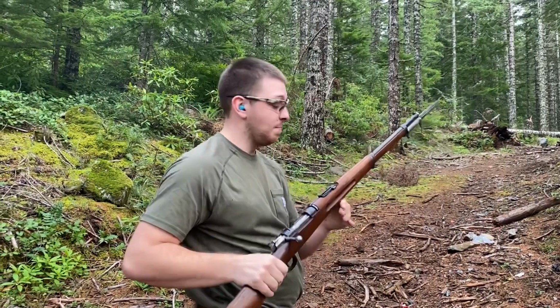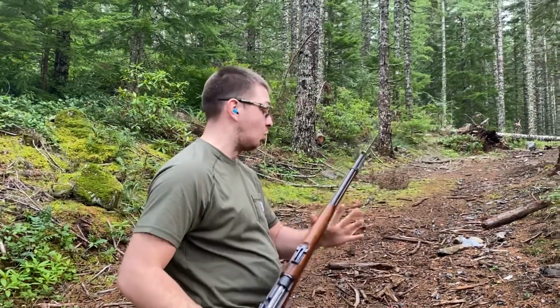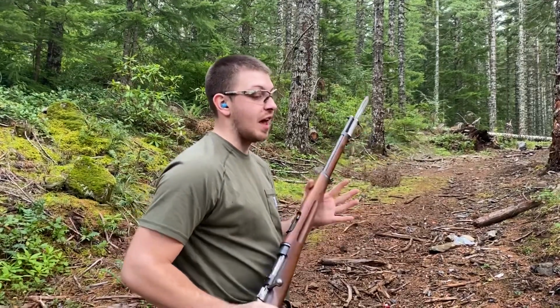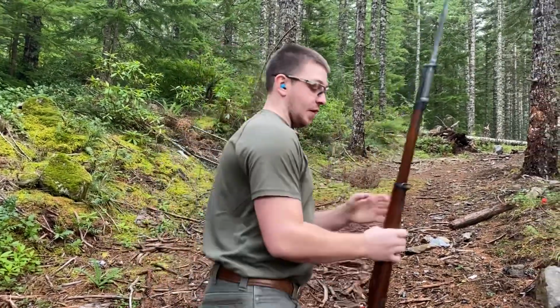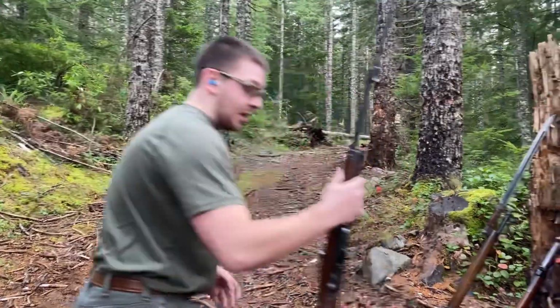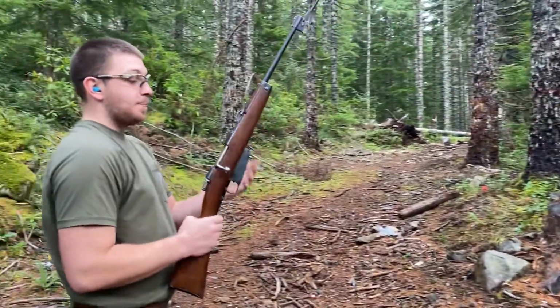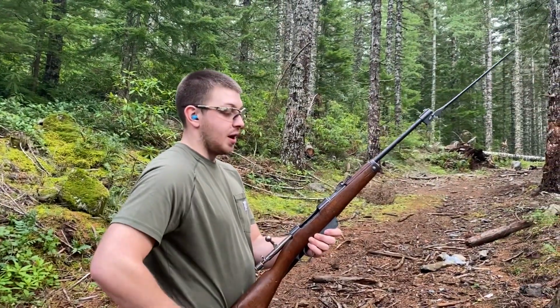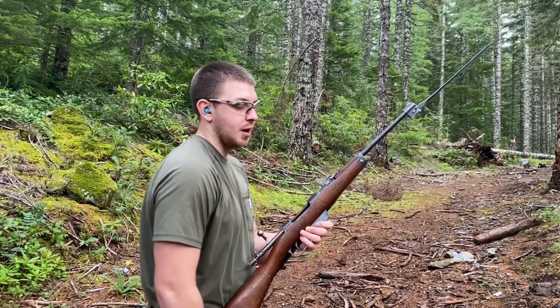I love this thing. It just feels so nice. My only complaint is the length with the bayonet on the end. It feels heavy. Going from something that feels heavy to something that feels like a little teeny mosquito rifle. Carcano, model 1891 Macheto Cavalry Carbine.